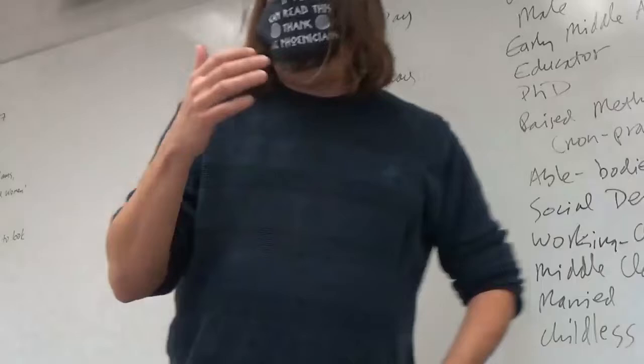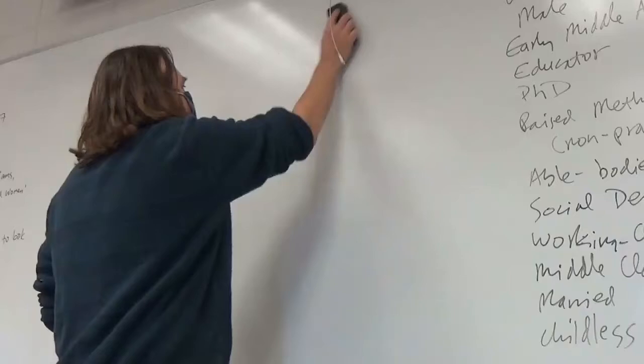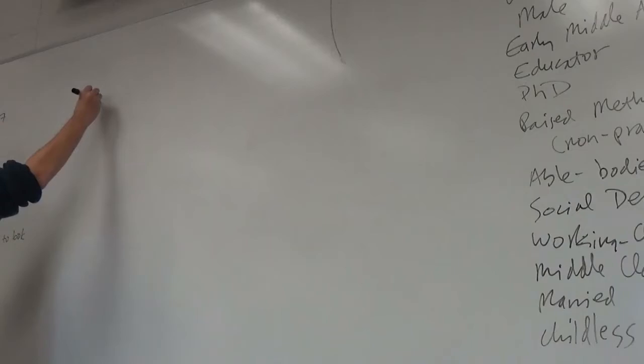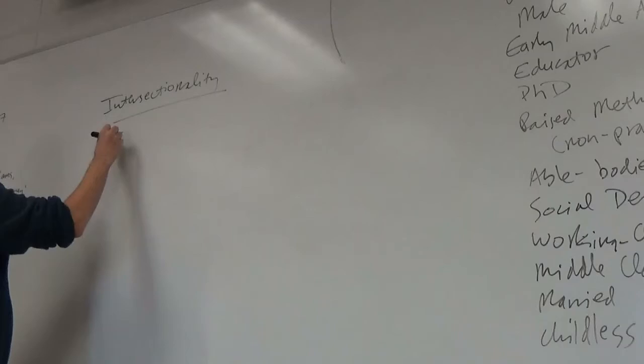There wasn't a word for this yet when Lorde was writing, but it's a key text in the development of what sociologists call intersectionality. Intersectionality is a term coined in 1989 by a legal theorist named Kimberlé Crenshaw.